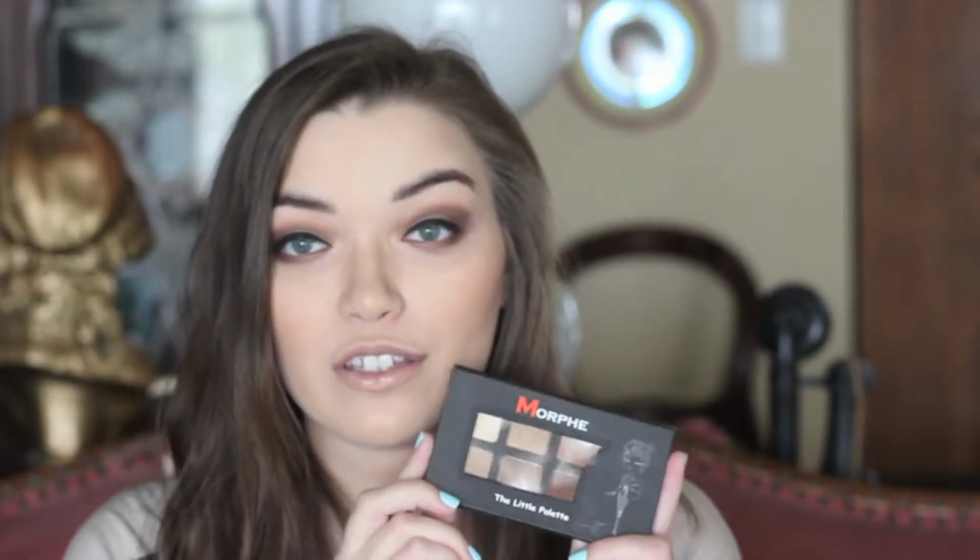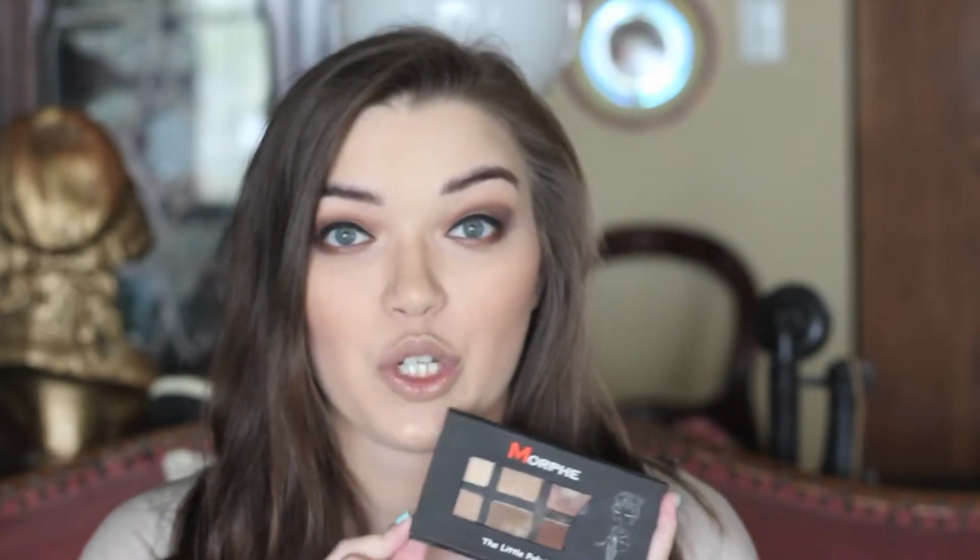But the palette that I've been loving a lot lately is the Morphe The Little palette, and this one is in the shade Coco Mocha. Now, this palette was a limited edition, and unfortunately you guys can't get it anymore, which I feel so bad mentioning limited edition products in videos because I know how fast Morphe products sell out and everything, so it always breaks my heart when I mention you guys can't get it anymore. But Morphe does have pretty similar shadows in their permanent collection, pretty similar shadows to what is in this palette.